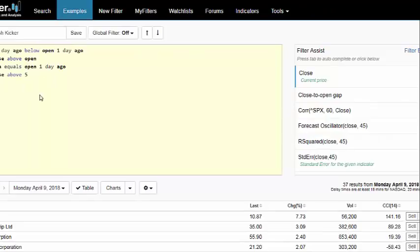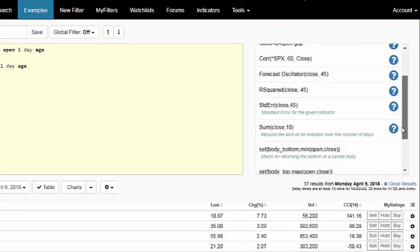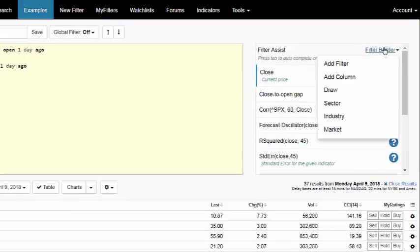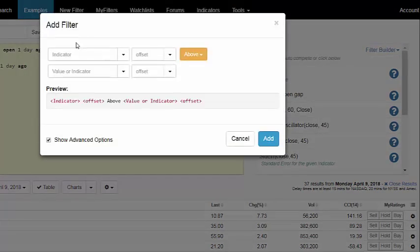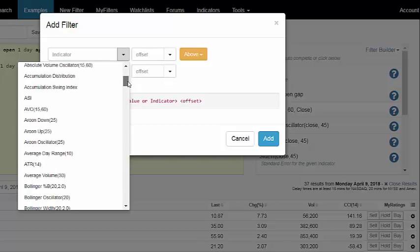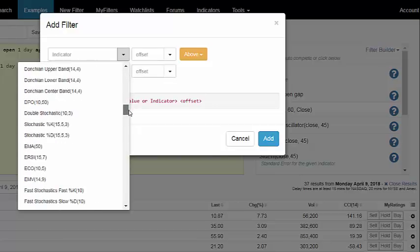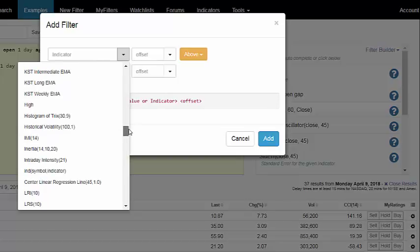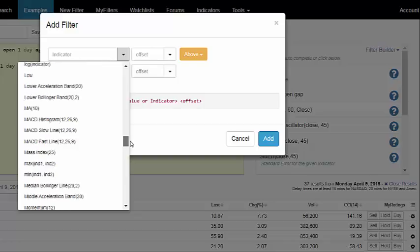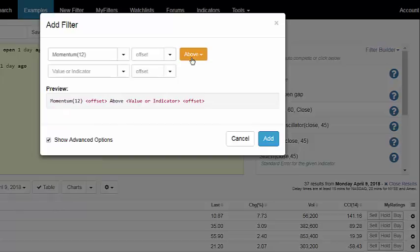This is cool. So if you aren't quite sure what to type in, you just go over to here, and you've got all this stuff that you can add on. You can add a filter, and then you can just go right in over here, and you don't have to manually type it in. So let's say you wanted to add in something like a momentum indicator.